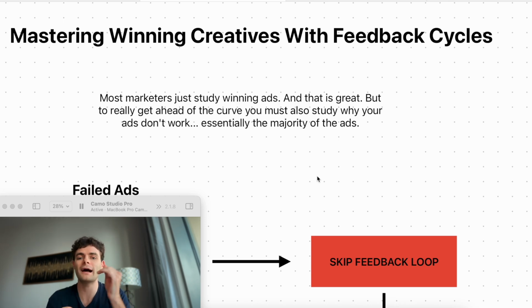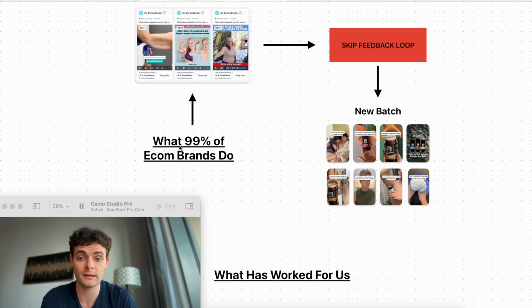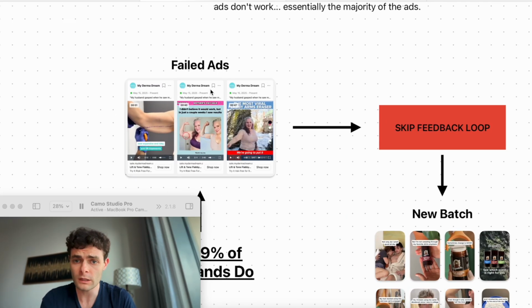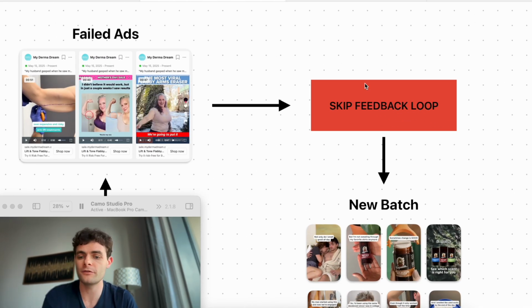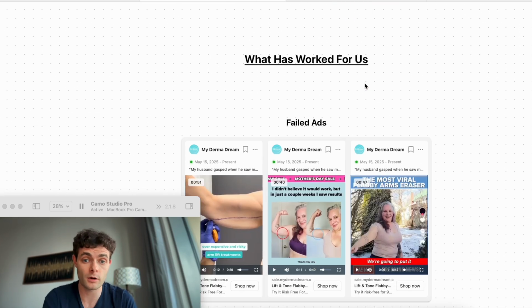But to really go ahead of the curve, you must also study why your ads don't work, which is basically around maybe 95, 90, 85% of the time. So the majority of the ads are just not going to work. And so this is typically what happens with most brands. 99% of the brands just look at their failed ads, skip the feedback loop, and just test a new batch without any reasoning, without questioning their creative, without questioning their script, without any sort of comparison, right? And so this is a problem.